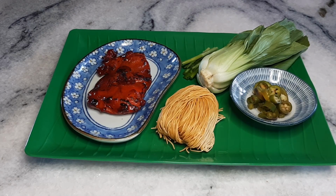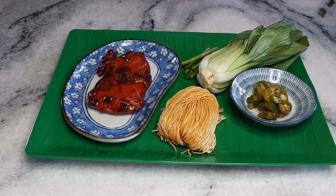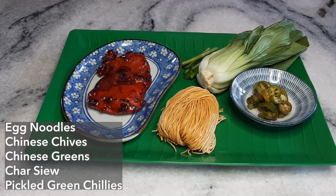So for our Wantan Mee toppings, we have some egg noodles. We've got some Chinese chives, or you can use spring onions instead. We have some Chinese greens. In this case, I'm using some bok choy. Of course, we have the char siu. So I'm using a chicken char siu. I've used a chicken thigh, which I've marinated and cooked off in the oven until it's nice and charred. And also an essential condiment, we've got some green pickled chilies.